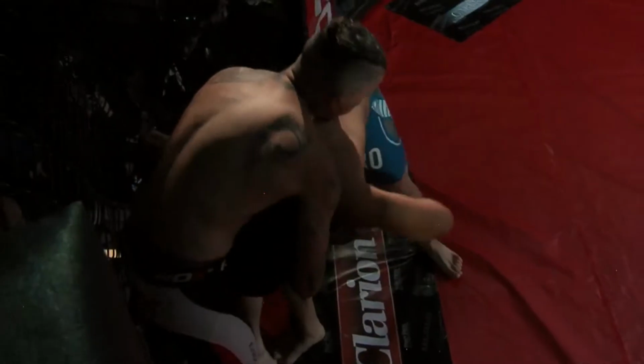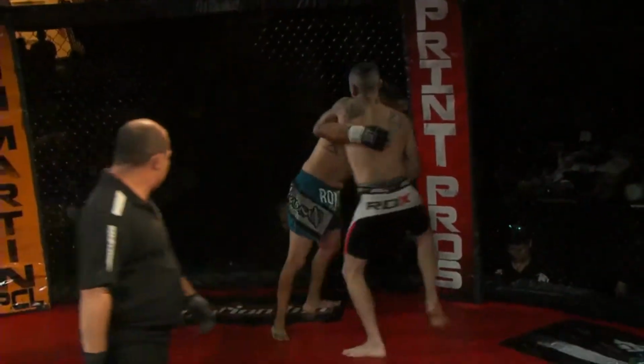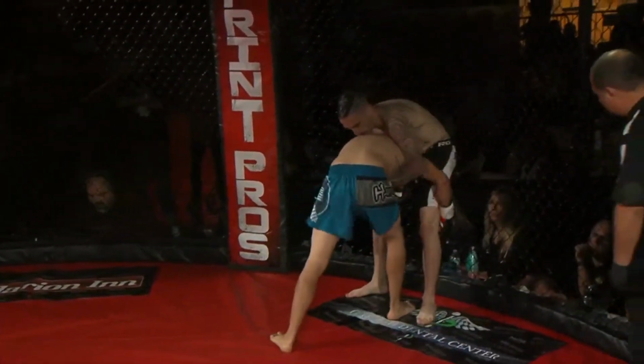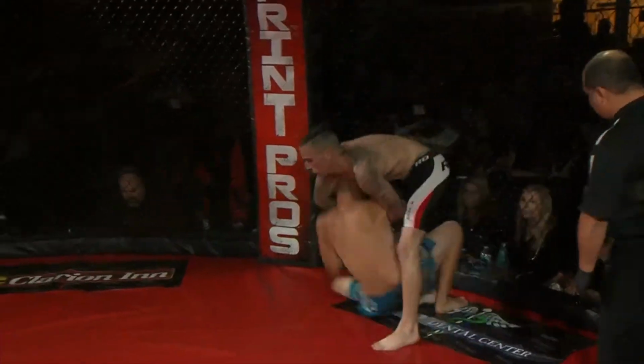Romero is relentless with this takedown attempt here. He's been through around three-quarters of the cage right now. That speaks well to the defense of Brown. Hard knees traded by these guys.